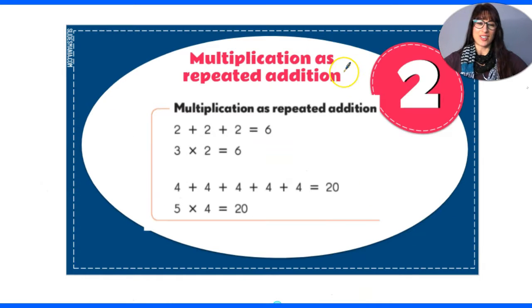This is a second strategy that we used in second grade, and that is the one that Marco the pencil also mentioned in the video, repeated addition. This one takes us a little longer if we use it, but it will still help us to get the right answer. So if I say 3 multiplied by 2 equals 6, I could represent this in repeated addition. I could say 2 plus 2 plus 2.